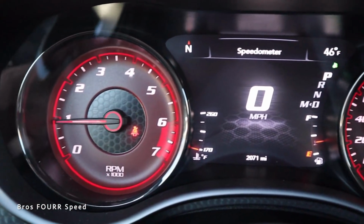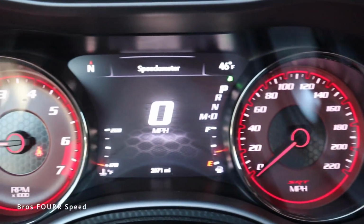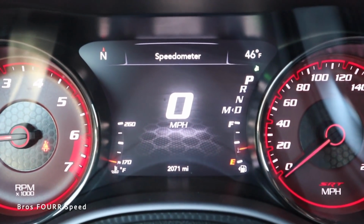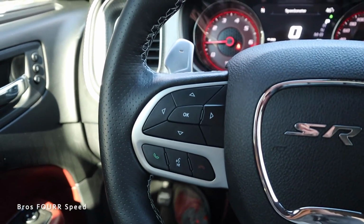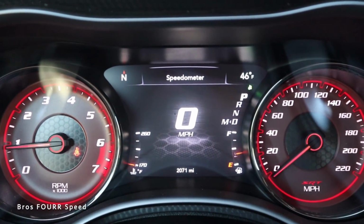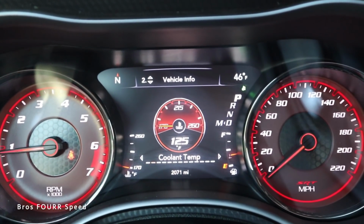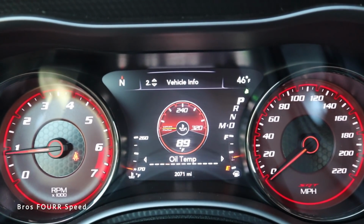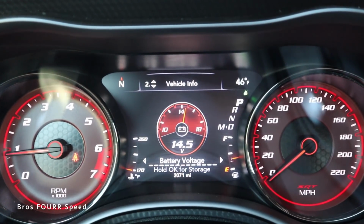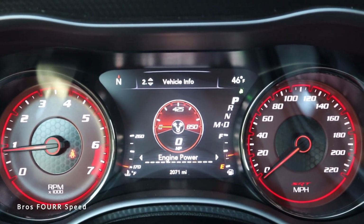Taking a look at the gauge cluster now, we have your tach over on the left side with your speedometer to the right, and then we get an LCD digital display right in the center. You can control that using the controls on the left side of the steering wheel. So if we take a look at the center screen right now, we have your digital speedometer. I can go down into vehicle information, and we have a ton of different pages as you scroll left and right through here. There's a lot of different parameters within this car that you can read, which is really good to have, especially with the performance.